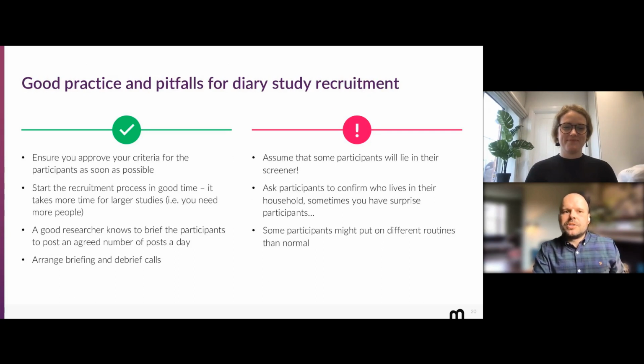So let's just have a look at some good practice and pitfalls for doing recruitment. It's important that you get your criteria approved for the participants ASAP and start the process in good time, because it does take quite a long time for larger studies. This isn't people committing to an hour of their time. It can be up to 2 weeks, so start early.